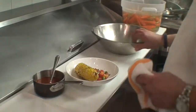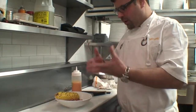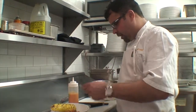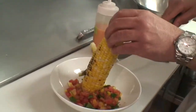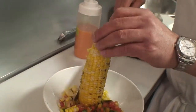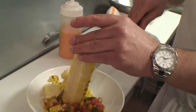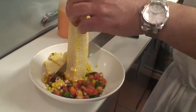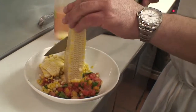Pico de gallo, once again, Ambrosia Farms, a local tomato, some cilantro, some jalapenos that she also grows for me, and lime juice. And we're just going to simply take this corn, look at this, just right off the cob. See how simple that is? Looks fantastic. And this is just going to give some sweetness, some smokiness, some citrus, some brightness. And that to me makes beautiful food.